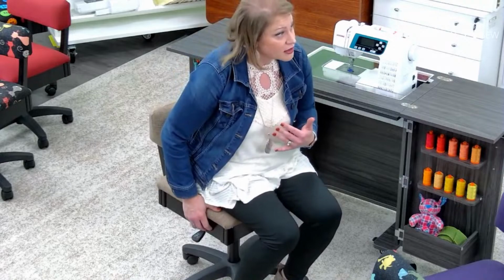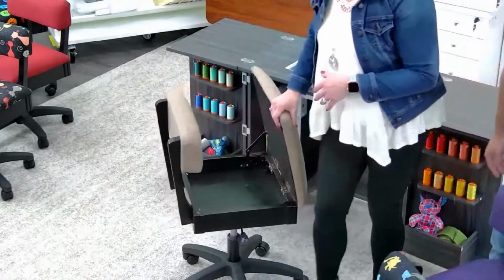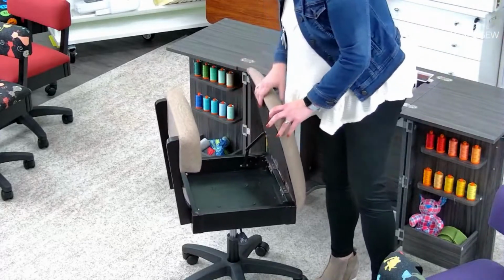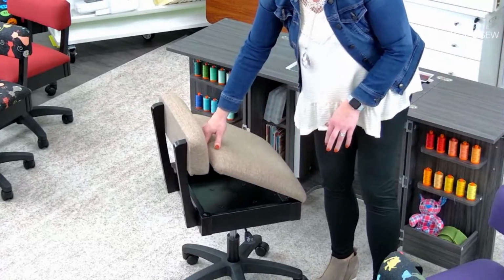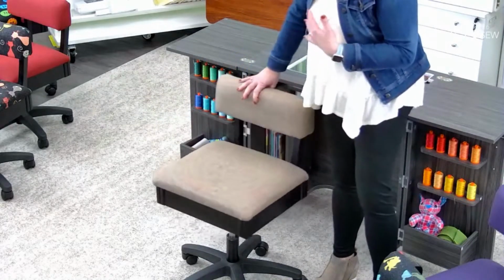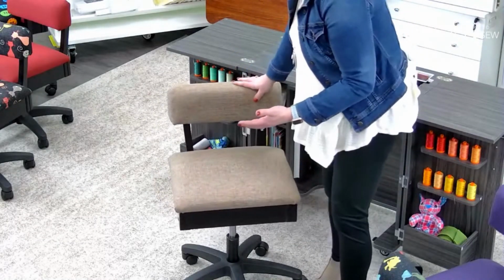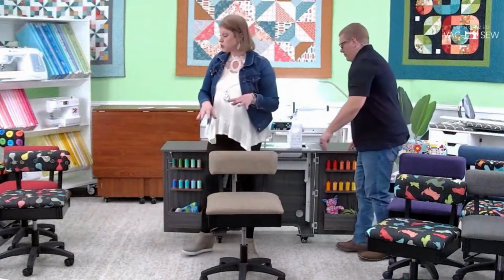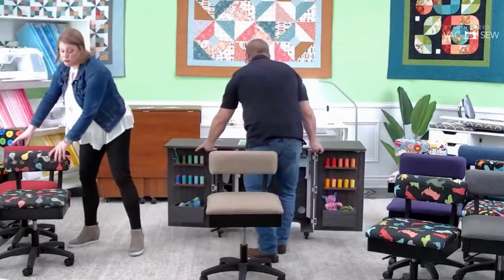It also has storage underneath the seat. So chocolates, sharp objects. We've had a lady tell us that she uses this as a jewelry box when she travels, so that people aren't thinking they need to look in her sewing chair. But the fun thing about these is they are super comfortable. They're great on your back, but we have so many different options for you.